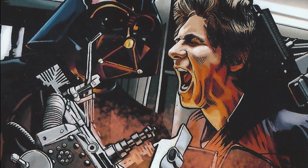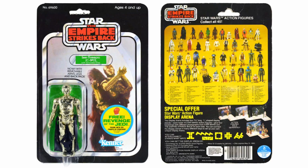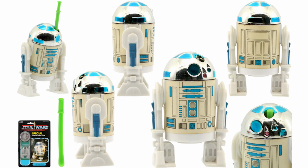When our heroes have to escape, Chewie is forced to place 3PO in a backpack to make their exit on the Falcon. And I had this figure when I was a kid. It was first released on the Empire Strikes Back line of toys in 1982 on the 45 card backs. He comes with his vinyl accessory, and this is only one of 2 figures to come with an accessory that are meant to have another figure use it. The other is R2-D2 with his pop-up lightsaber.